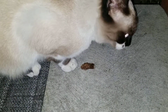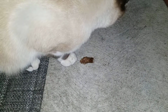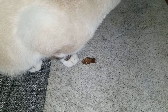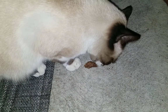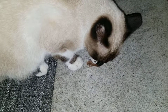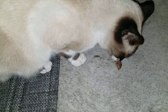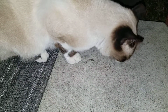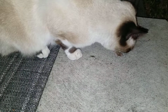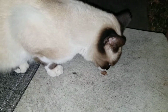I mean, I like to save the best for last, but cats probably don't care. She can smell the lack of meat in there. She doesn't want it. Come on, eat it. Oh, she's eating it too. Yeah, she doesn't seem as interested, but she's eating it. Okay, so it looks like she's eating it.